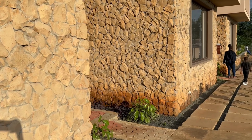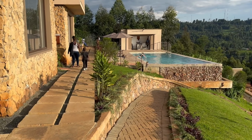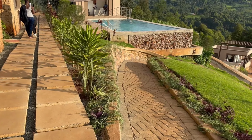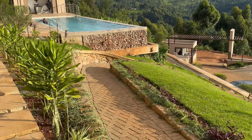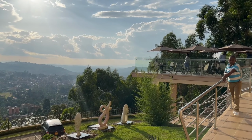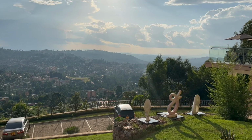Guys, this place also has a swimming pool area. I don't want to get close to it because the kids are swimming, but it also has a swimming area, parking, and then there's sort of a terrace over there where people can eat.